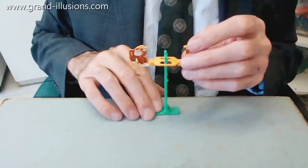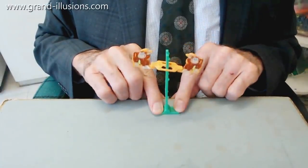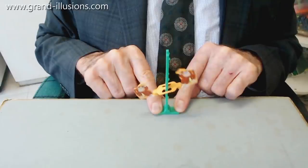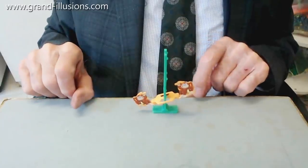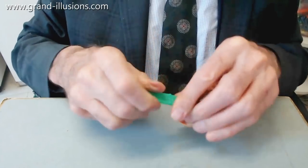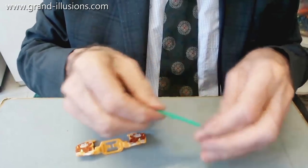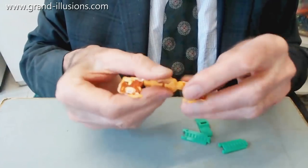About there. I've got to hold the bottom and I let go of it and see what it does. But look what happens. You just pull that apart like that. It just flips apart like that, and that pulls out. And that flips apart like that, and that comes off. And the monkeys come off from the base somehow.